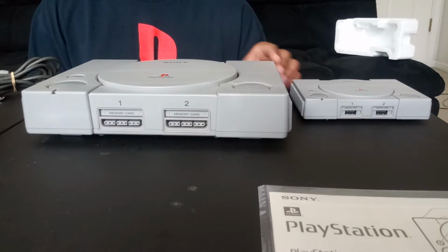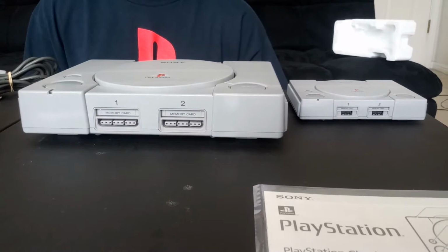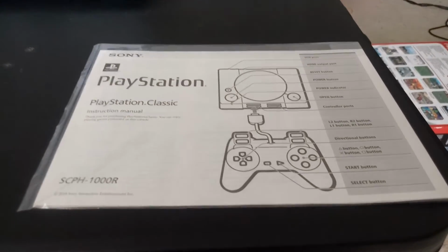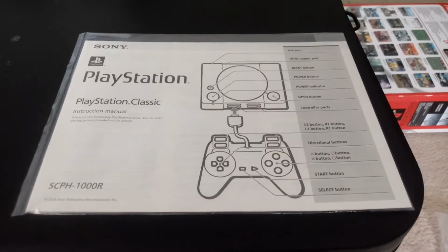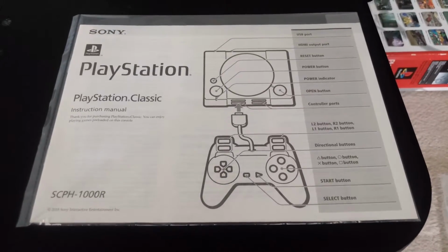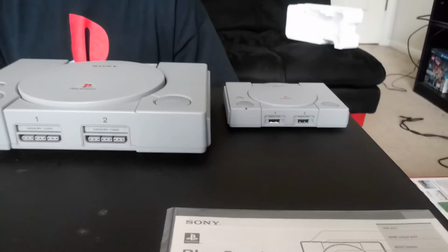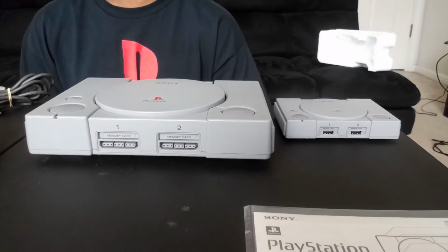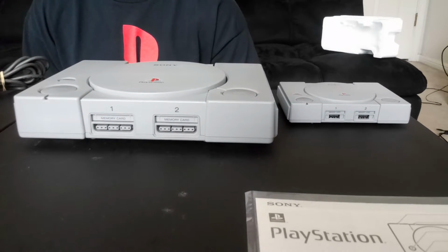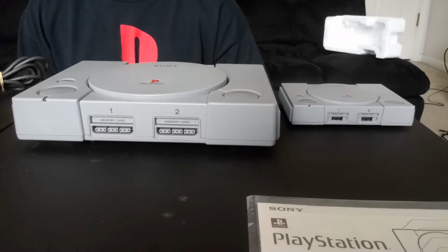I honestly think that the Classic is a very interesting thing, and I do like that it stays very true to the 1994 Classic, and I will say I am fairly disappointed in the games altogether. I mean, for the 20 games that we got, I understand why certain ones aren't there, although people are disappointed that Crash and Spyro didn't quite make the cut. Sony doesn't own the license to that. Activision does.